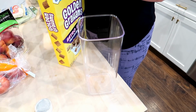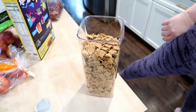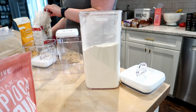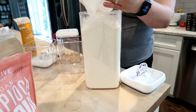Okay, so I had a little bit of pantry organization to do. So I have this large container that I normally keep cereal in. We don't go through cereal very fast, and so if I keep it in the box, it gets stale. So that's why I like to use these containers that I get at Walmart. And then I had some flour that I needed to kind of combine into this larger container in the pantry.